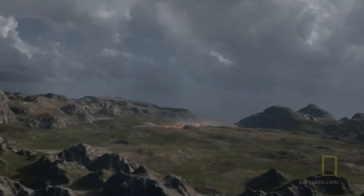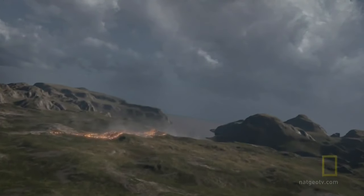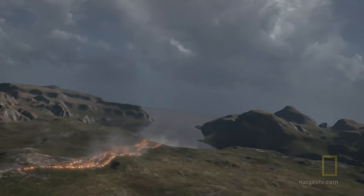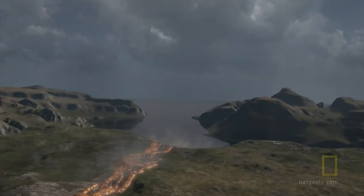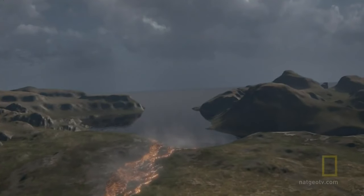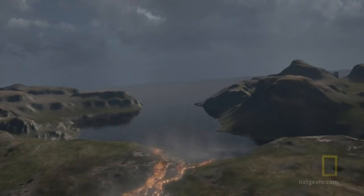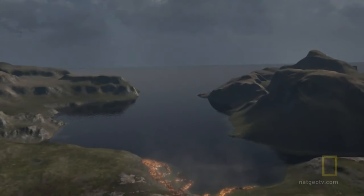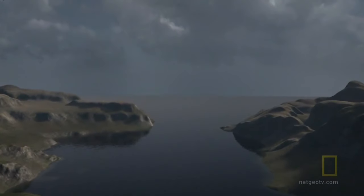The Earth's crust is thinning. It's releasing lava and shaking with earthquakes, as if being stretched by some unseen force. It's also happening near what will become North America's eastern seaboard. The Earth's plates are on the move again. 190 million years ago, the great supercontinent of Pangaea tears apart.